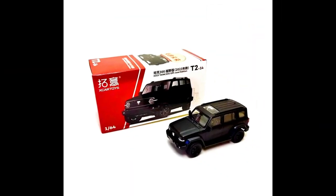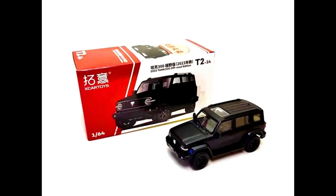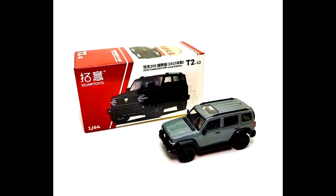A Tank 300 Off-Road Edition 2023. Color of the car, orange, grey, black and swart. Material made from diecast.